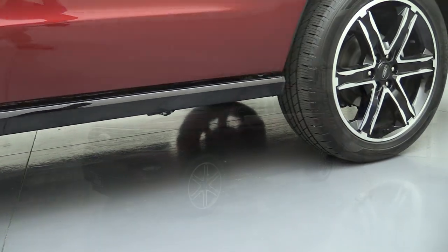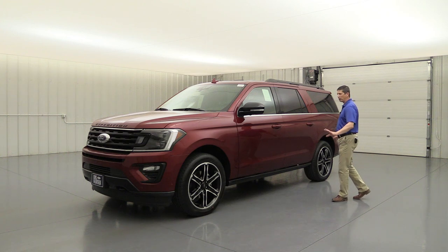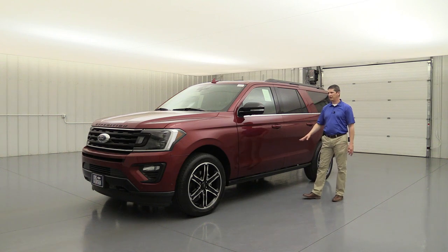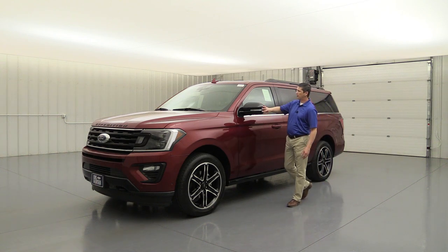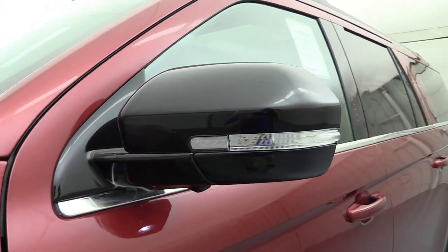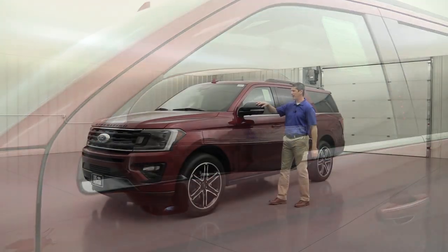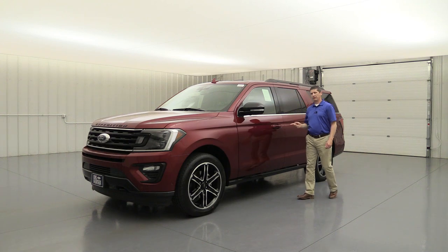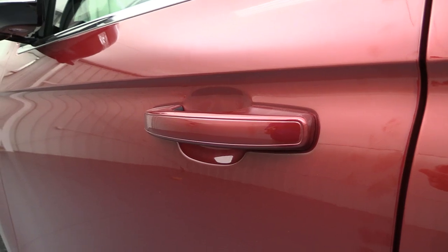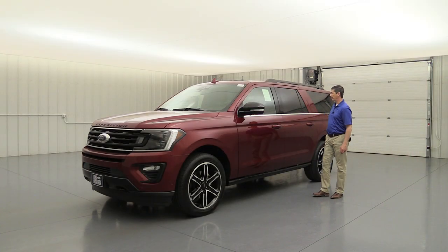So you're going to see that make an impact on the lower part of the vehicle. It brings that blackness underneath and gives it a great look. Here on the mirrors, high gloss black finish on those as well. So now the entire mirror, not just the bottom, is going to have that black finish. Also the door handles. Instead of having the chrome inserts, now they're going to be body colored completely on all the door handles.